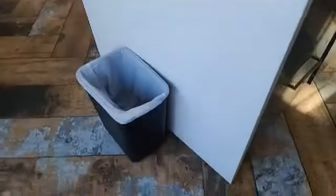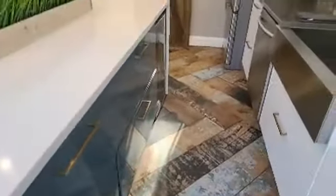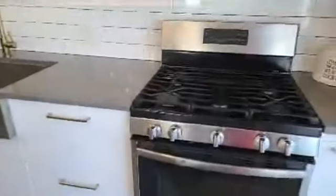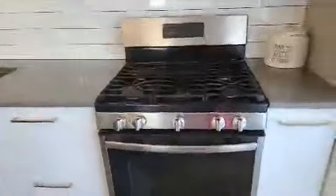So we have the quartz Cambrian waterfall edge. We have all soft close, so all of the drawers are soft close. We have a bar fridge there. We have the big farm sink. Sorry, I'm getting a call. Again, I'll answer all your questions. I'm just going to show you guys around first and I'll go to the questions.